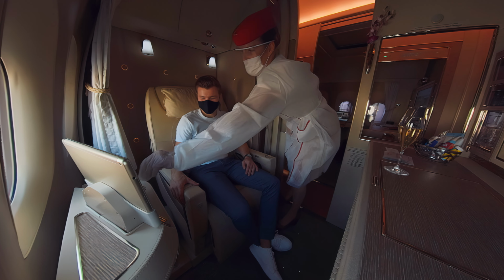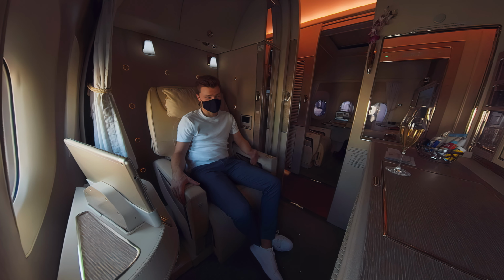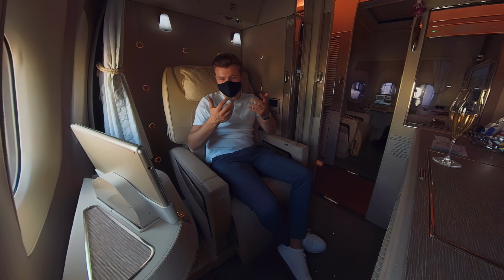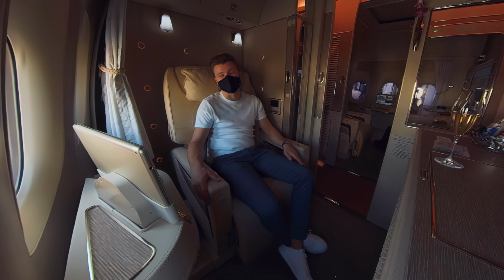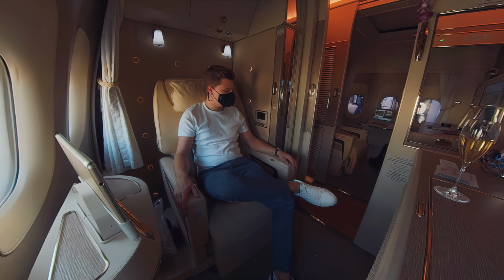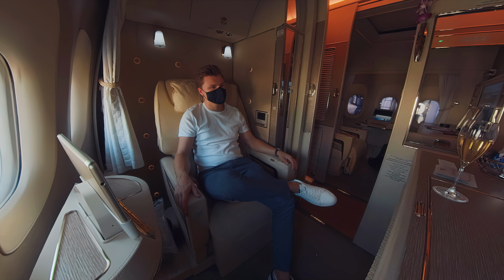On top of all that, the implemented video call option lets you communicate with cabin crew even when the suite's doors are closed. That's just gorgeous. You can hear me too? Oh yeah. But that indeed will have a more personal touch once the protective gear is no longer required.